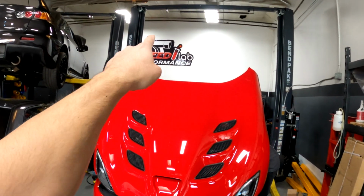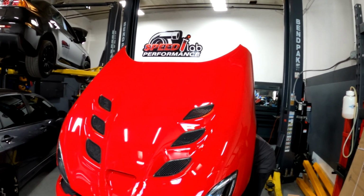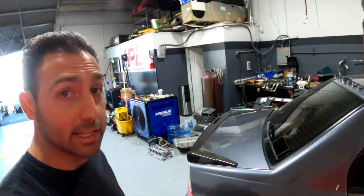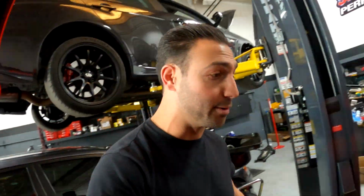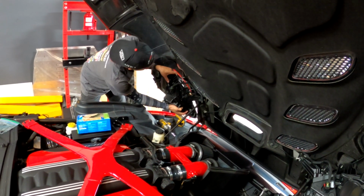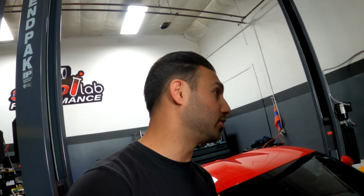First Viper ever at the Speed Lab. And Nigel got here like 47 seconds ago and he's already started his little project here. And I say little project because you should see the stuff this guy does on Vipers. This is a little project to him. So, yep, well, there goes the headlight. Entire hood's coming off, opens up a lot of space for Nigel to do his thing.